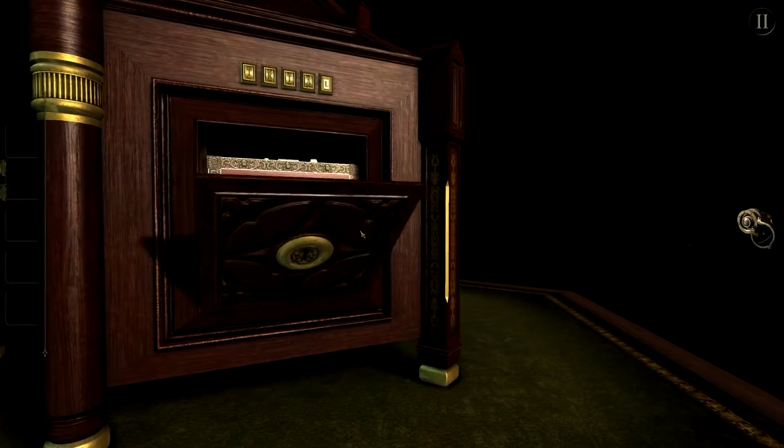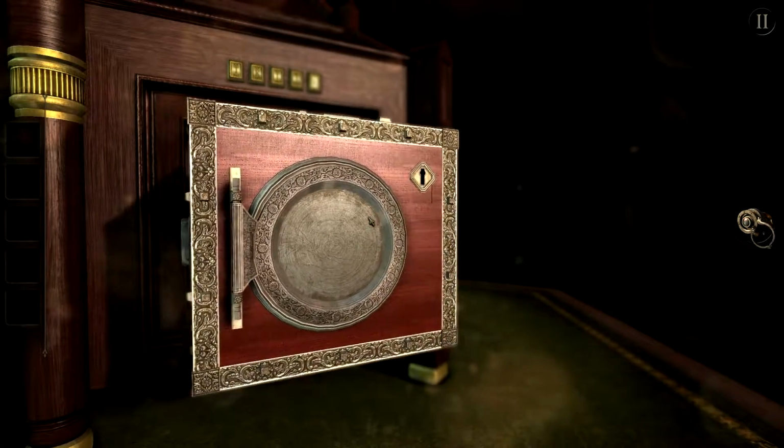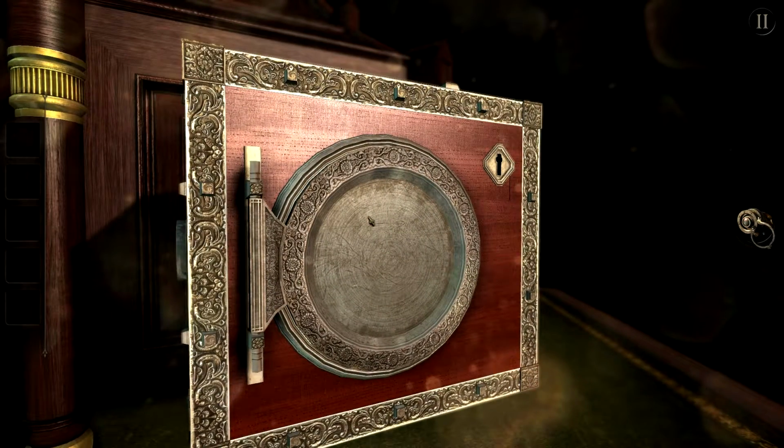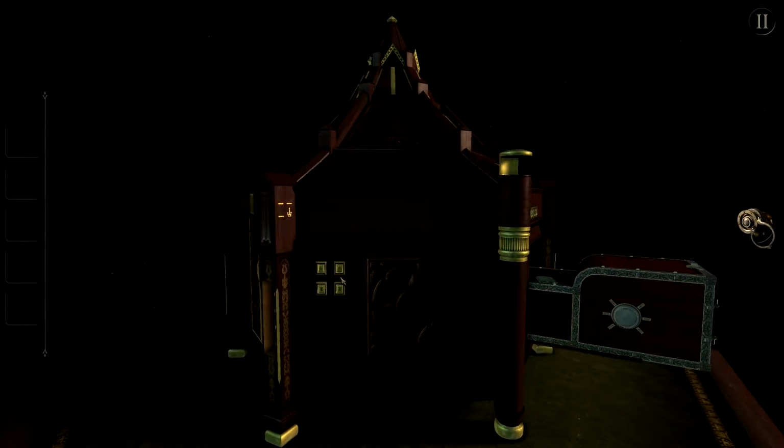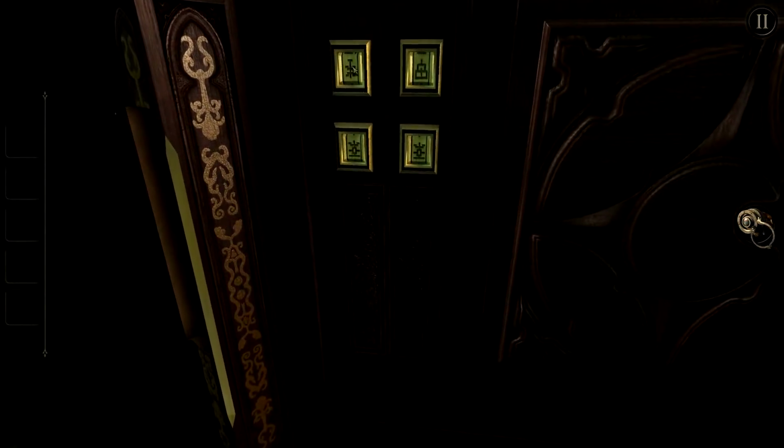Alright, so to open our next seal, what we're going to do... Oh, a little bit of a cutscene first. Alright then. To open our next seal, we're going to head over to this set of 4 little symbols right here.